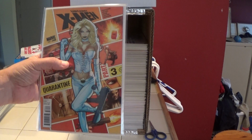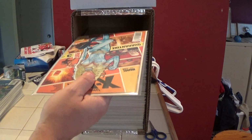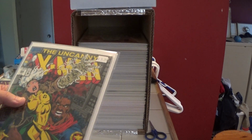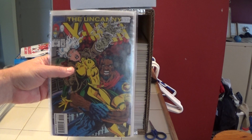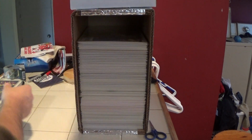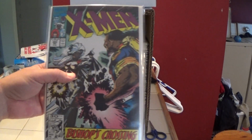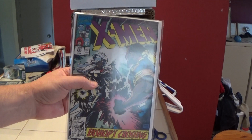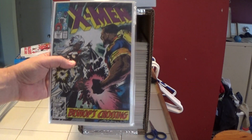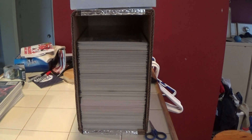She is undoing her top and holding a gun. Strange. Here we have number 305. Here's number 283, which is another important Bishop book. I don't know if this is first. I don't think this is first appearance. Yeah, Bishop.